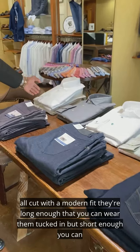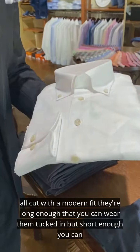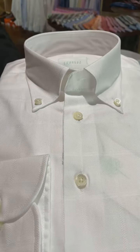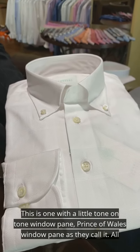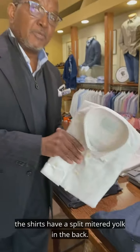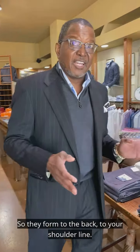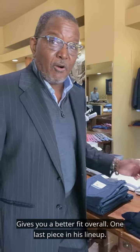His shirts are all cut with a modern fit. They're long enough that you can wear them tucked in, but short enough you can untuck them. This is one with a little tone-on-tone window pane, Prince of Wales window pane as they call it. All the shirts have a split mitered yoke in the back, so it forms to the butt, to your shoulder line, gives you a better fit overall.